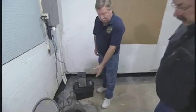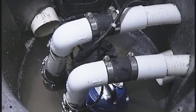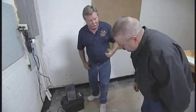You can see that we've put the system in much deeper than what was here yesterday. You can see the drain tile is about a foot beneath the floor, where yesterday the drain tile was right under the floor and actually in the concrete.